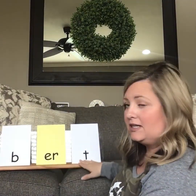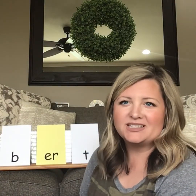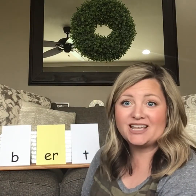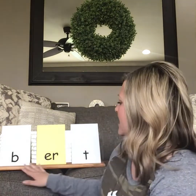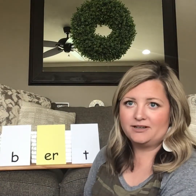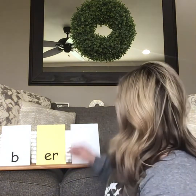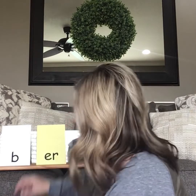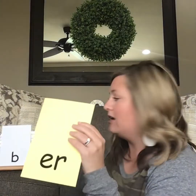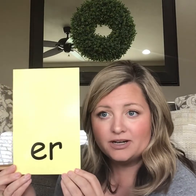B-er. Bert. You may not have heard of Bert, but that can be someone's name, like Bert and Ernie. Bert. Is the ER in the middle or at the end of this word? That's right, it's in the middle. Okay? So you can see some examples of ER being at the end of a word and at the middle of the word.